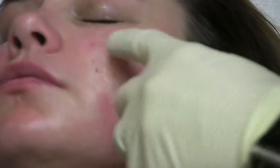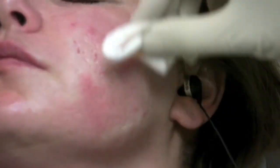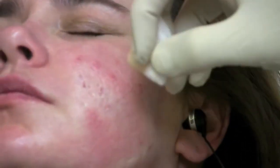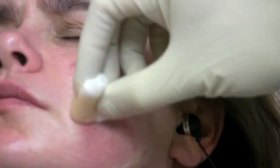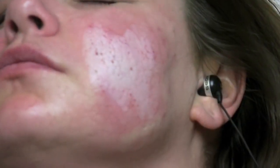A nice wet pad. The zone is numb. You can see some of the puncture holes from the numbing shot. And she's definitely swollen from the numbing. We start seeing the frost immediately. Again, this is 88% phenol. It gives you an immediate frost.